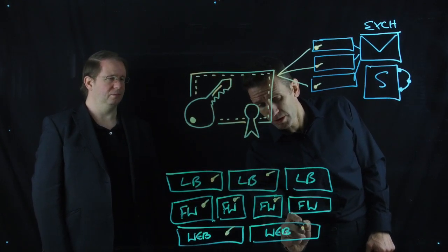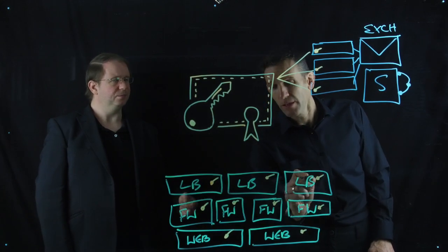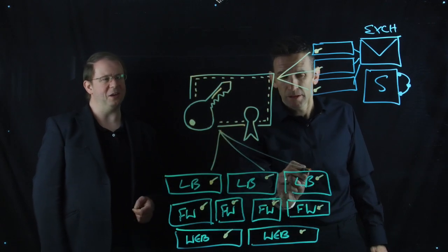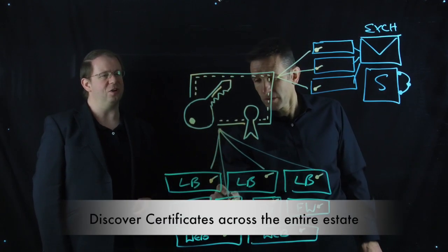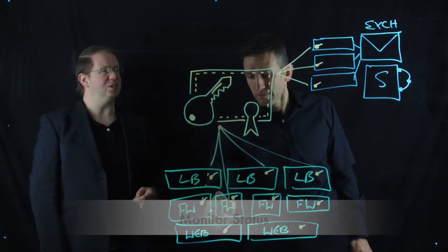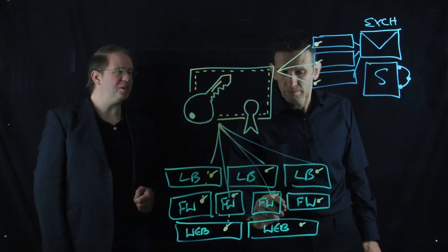Okay. So can you just touch on some of the benefits that we get from AppViewX and how that actually helps us to manage this environment? Yeah, so you can see there that there's now quite a lot of infrastructure building up with all of these appliances, the services you've got for mail and collaboration. It can be a nightmare to manage.